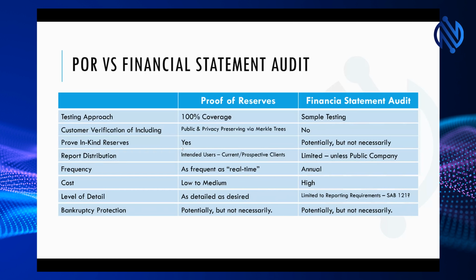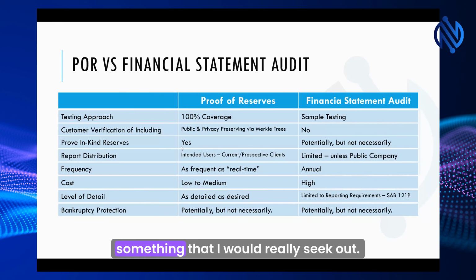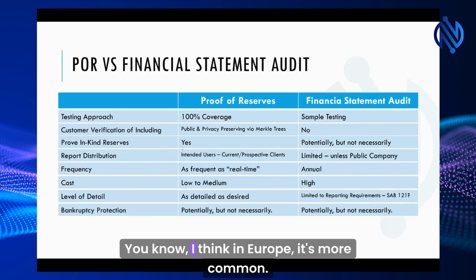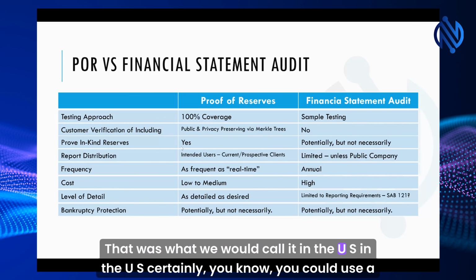Yeah. I mean, if I was in the management chair, if I was running an exchange, I think this is something I would really seek out. I think in Europe it's more common. Jeremy mentioned that stichting concept, a trust type of concept. It's what we would call it in the US.